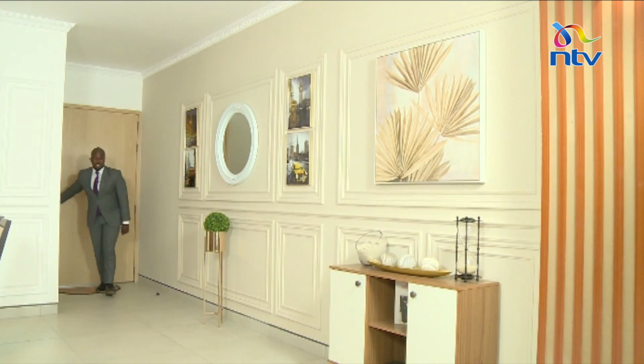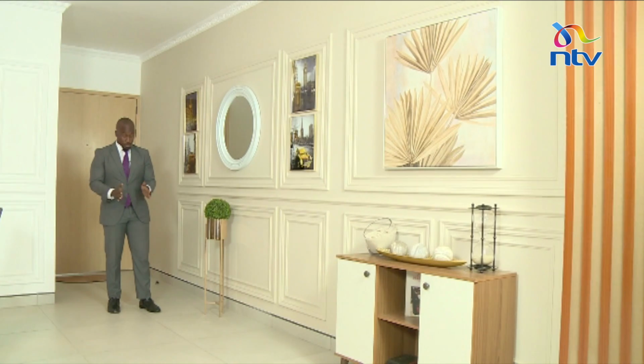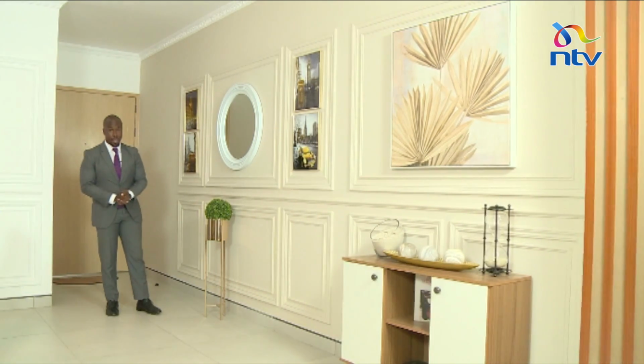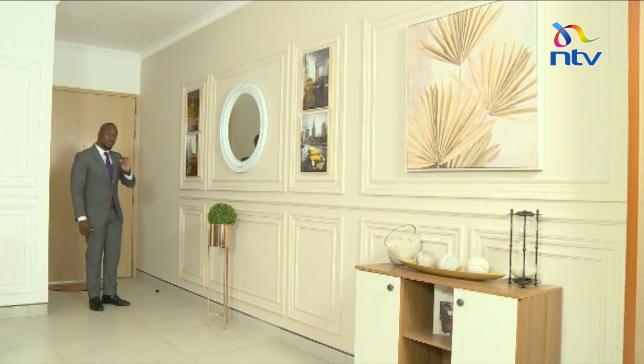Goodness gracious, don't I love this space? It's a jaw-dropping experience. Matter of fact, if my jaws could drop, I think they'd hit the floor and we'll have to get a doctor over here to sew it back onto my jawline because wow. The color palette that they've used for this particular space is exquisite.